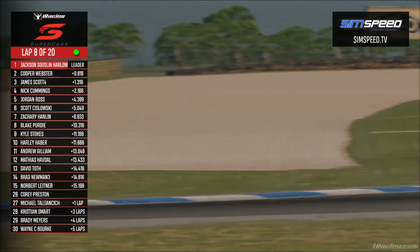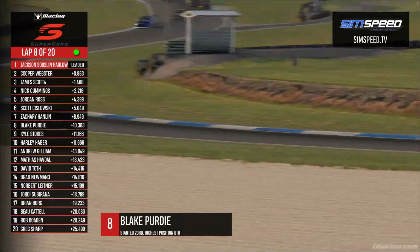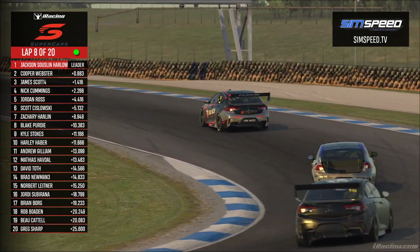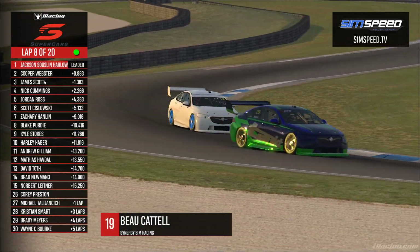Yeah, I think Hanlon and Purdy, I think they're pretty much the only two who started in the back half of the field who haven't been involved in some kind of accident, which is why they've actually managed to profit so nicely here. So awesome run from Zach. He'll be over the moon at the moment if he can keep this thing in a straight and narrow run for the next 12 laps.